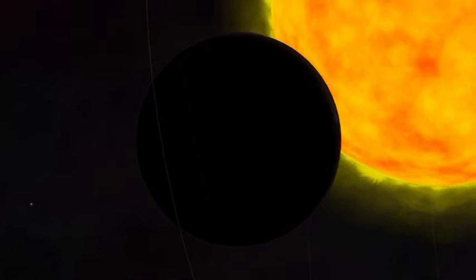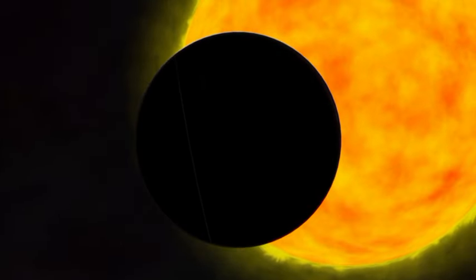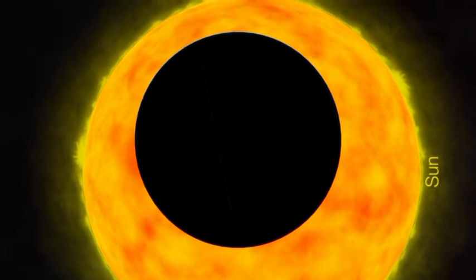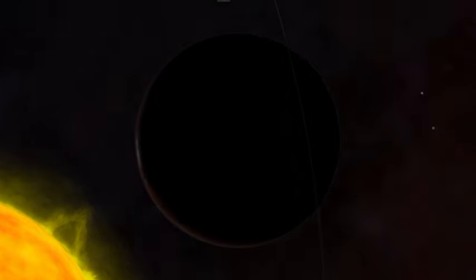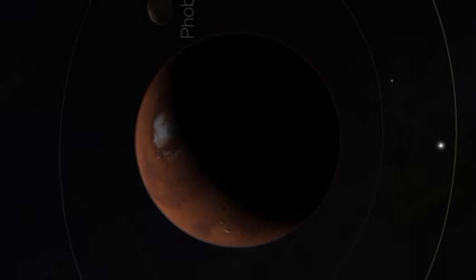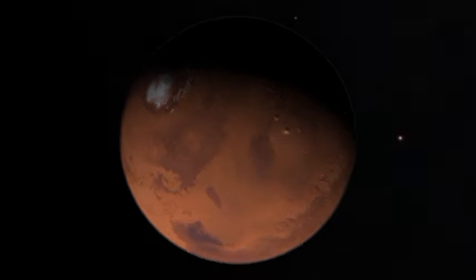Mars has two small moons, Phobos and Deimos, which are likely captured asteroids. 6. Water. While liquid water cannot exist for long on the surface due to the low atmospheric pressure, there is evidence of ancient rivers, lakes, and even oceans. Ice is present beneath the surface and at the poles.